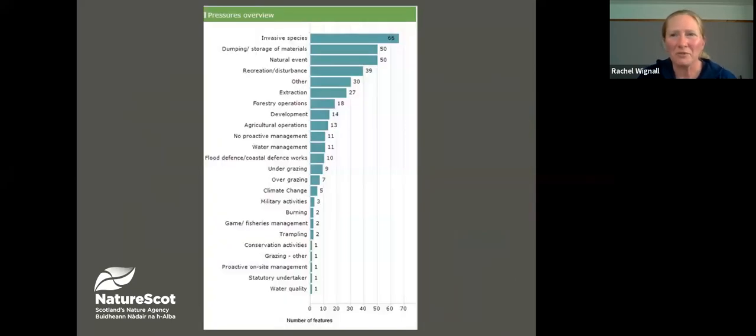Looking at the pressures which have affected geosites, this is data from 2019. You'll see that a lot of the things that affect geosites are actually reversible deterioration. So invasive species, that's rhododendron, gorse, anything. It could be non-native or native. Dumping and storage of materials. Natural event tends to include things like self-seeded trees from plantations, so they're reversible as well. So quite a lot of what we're seeing on sites is reversible.